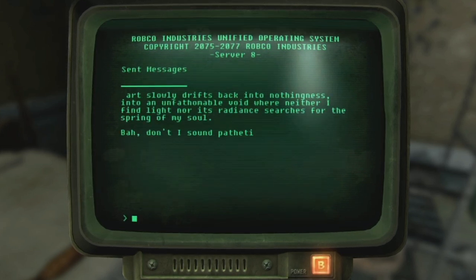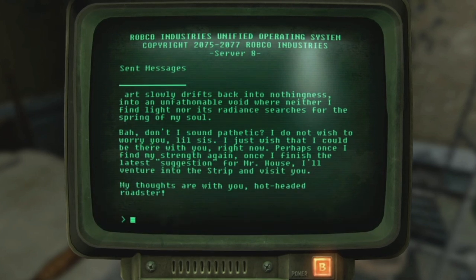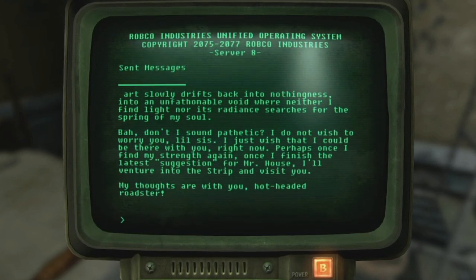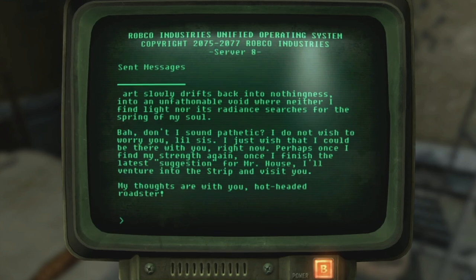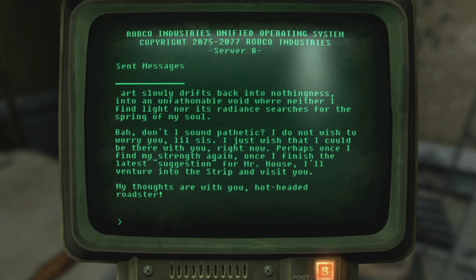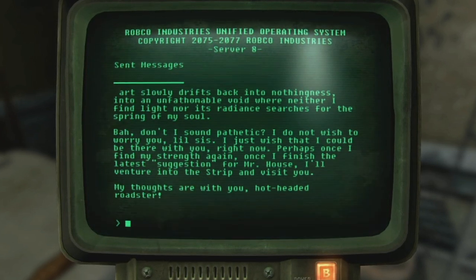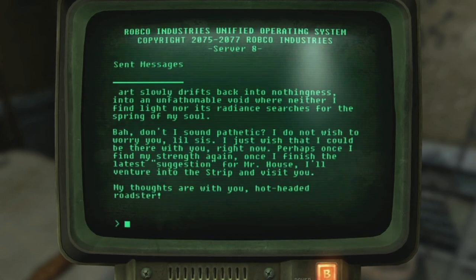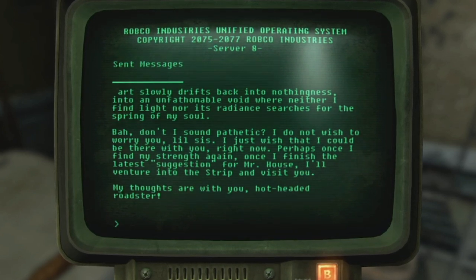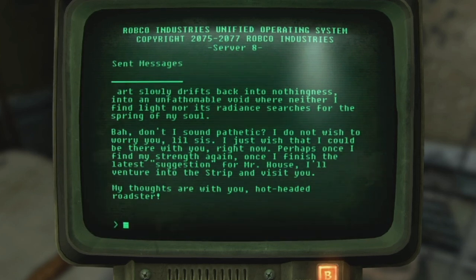Everything that once inspired my art slowly drifts back into nothingness, into an unfathomable void, where neither I find light nor its radiance searches for the spring of my soul. Bah, don't I sound pathetic? I do not wish to worry you, little sis. I just wish that I could be there with you, right now. Perhaps once I find my strength again, once I finish the latest suggestion for Mr. House, I'll venture into the strip and visit you. My thoughts are with you, hot-headed roadster."